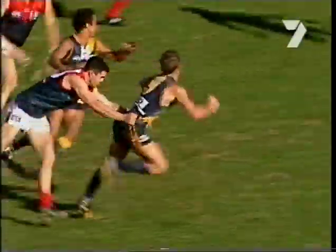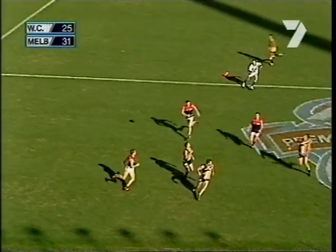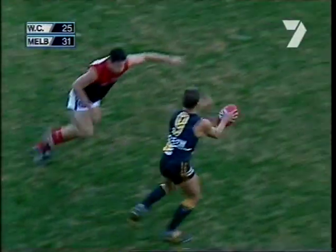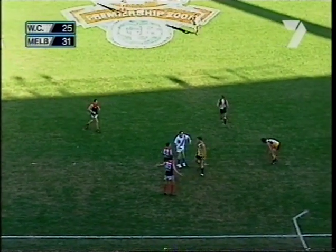A great tap again out of the middle from Gardner to Cousins. It's going to be a real feature of the afternoon's telecast, and it could be quite decisive as to who wins this game. And there he is again, battling on Ben Cousins. Kept it in. Free kick off the ball. It's coming back, I think, to the Eagles.